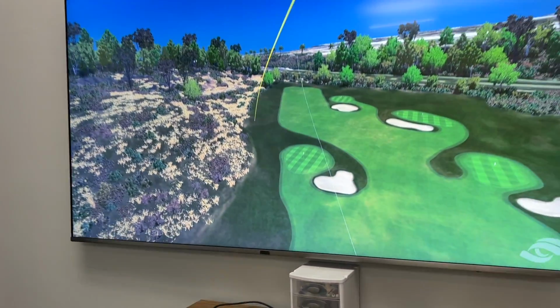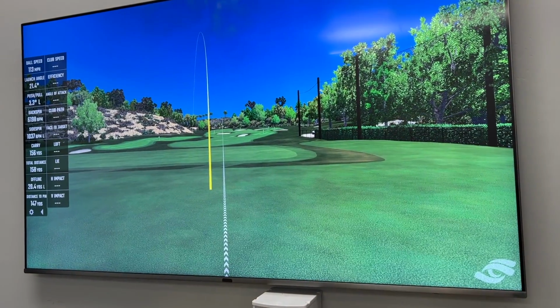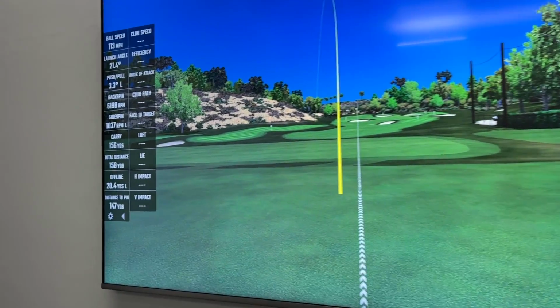Oh, I hit that really well. Nice little draw. And I'm actually swinging quite well at the moment. How far has that one gone? That is 113 speed, 6,190 back, and a carry of 156.